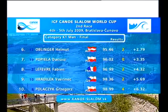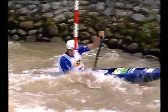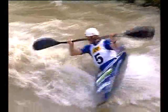I had a really good feeling in the boat today. I had a good first run, the third fastest in the semi-final, and then small mistakes, and I looked at the video, made a good plan for the final, and it worked perfectly, really nice. This is the first World Cup race I've ever won. I've been second, third before, so it's nice to win.